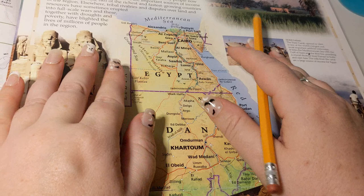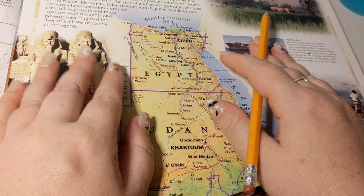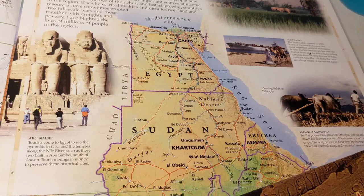Whew, I just flew through that. That was a lot of history that I just summarized. That was kind of intense. Let's look through the book and see some cool pictures of Egypt.